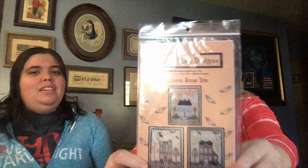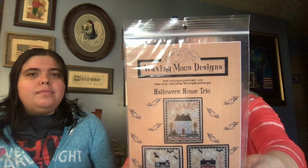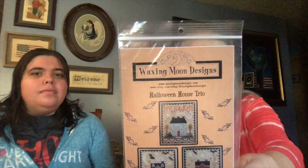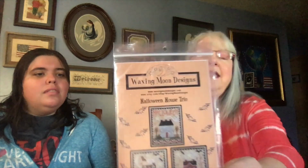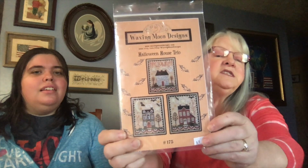Okay. Then I saw this from Waxy Moon Designs. It's called Halloween House Trio. It's really cute. And the houses each have a charm that'll go on them. A bat, a cat, and a jack-o'-lantern. I think you can see all those. But it was just cute.